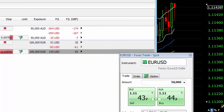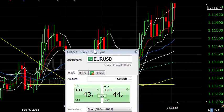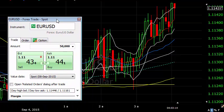So I'll just move that off for now, because I just see the potential that if the euro wanted to have a bit more of a run, it might want to have a run this morning ahead of the non-farm payrolls, and then it'll probably roll over again later. So I'll press pause for now.